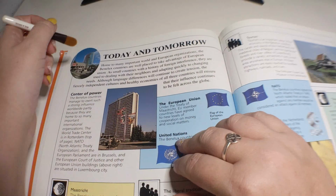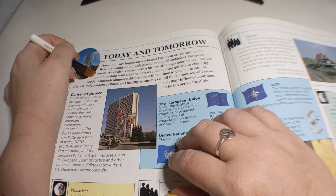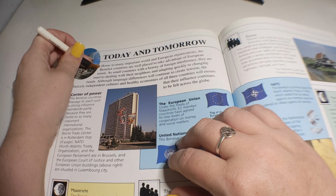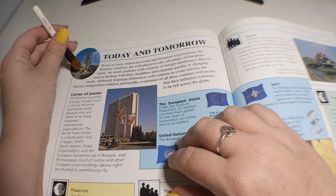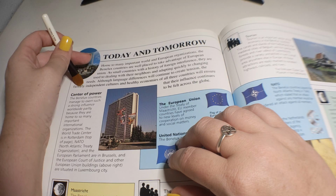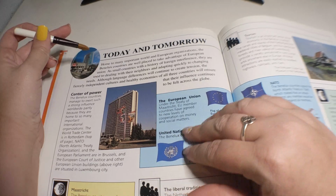Home to many important world and European organizations, the Benelux countries are well placed to take advantage of the European Union. As small countries with a history of foreign interference, they are used to dealing with their neighbors and adapting quickly to changing needs. Although language differences will continue to create tension, the fiercely independent cultures and healthy economies of all three countries will ensure that their influence continues to be felt across the globe.